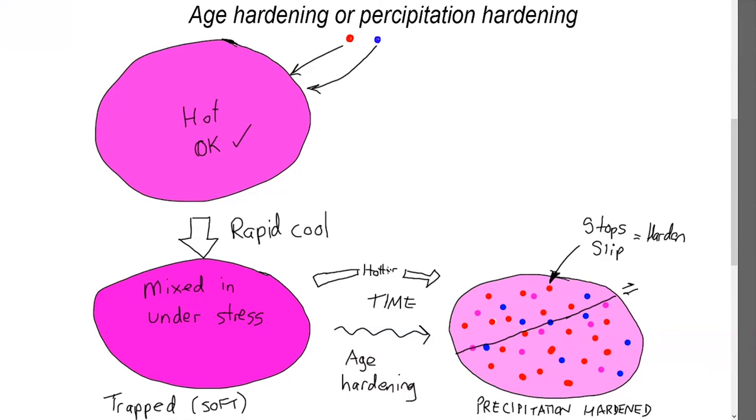So this is solution heat treating. They've got all these fancy names for very common sense sort of things. Solution heat treating, which means warm it up and it will age quicker. Solution heat treatment. Because you don't want to warm it up too much, otherwise you end up back here. That's too hot.